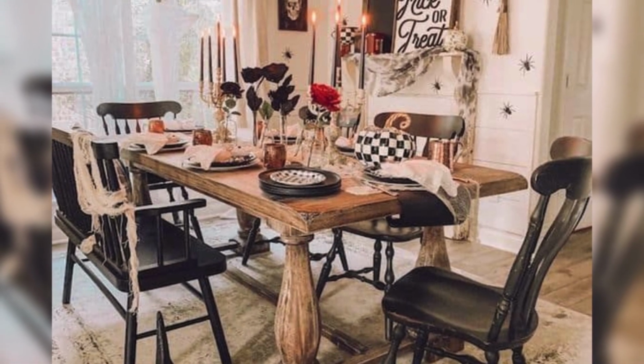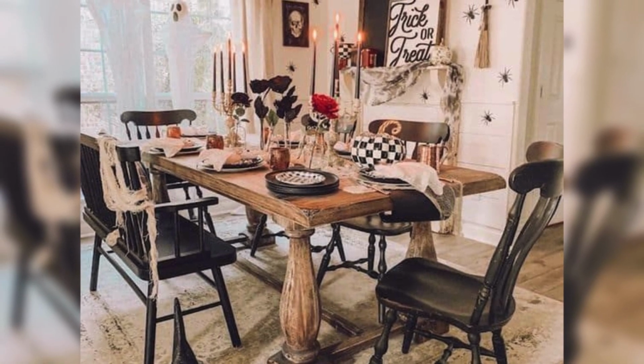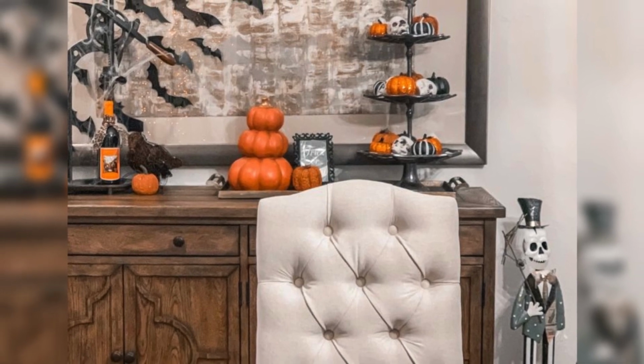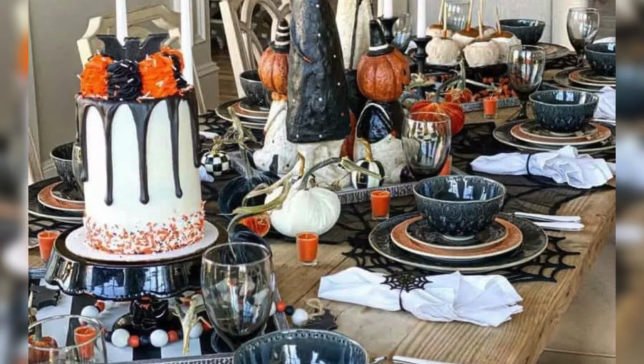Illuminate the room with flickering candlelight, focusing on antique candlesticks casting eerie shadows across the walls. Scatter spider webs across the corners, adding an element of spooky charm.